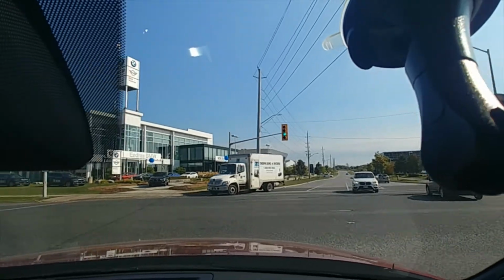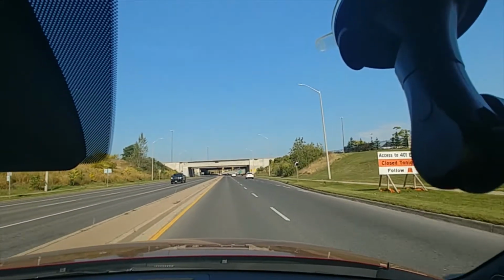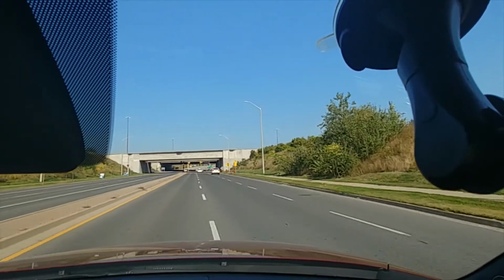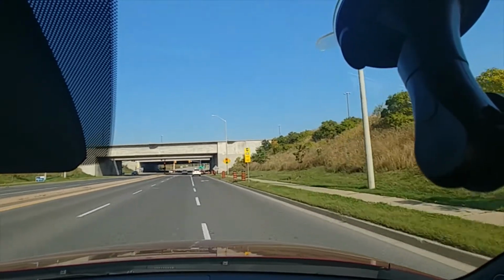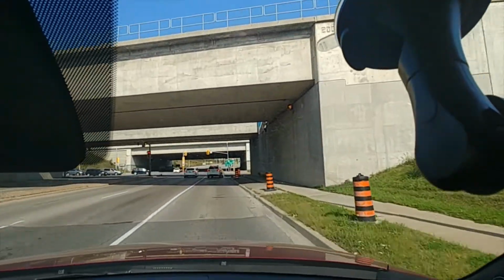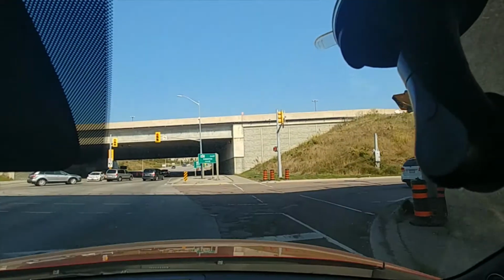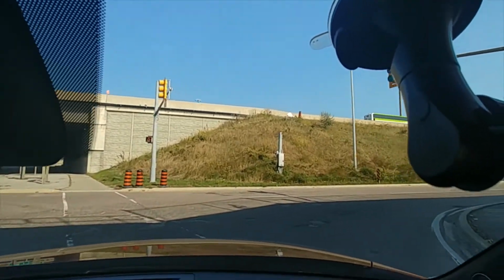Get on the highway in a second and we'll do a nice test. There we go, that's the blind spot monitoring, beeping because I shot forward to pass that truck to get in the right lane, which I technically should have gotten behind him, but of course I'm test driving it, so let's get in front of him.